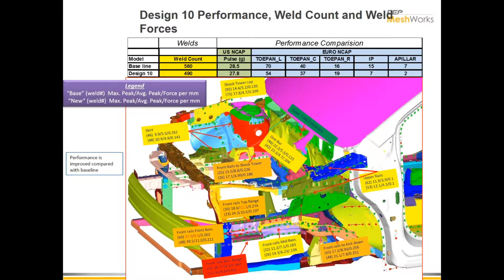And these are all what we call intrusions coming into the vehicle, the deformation happening into the vehicle where the occupant's foot is, 70 millimeter, 40 millimeter, etc., at different points on the footrest and also on the instrument panel. So the baseline design's performance is shown here. So the lesser the pulse, the lesser the deformation, the better protection you can have for the occupant.